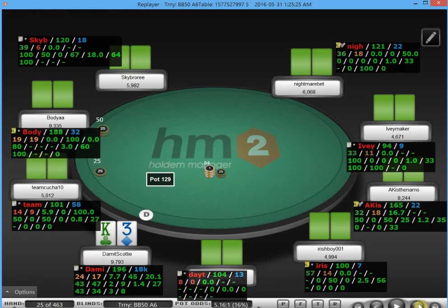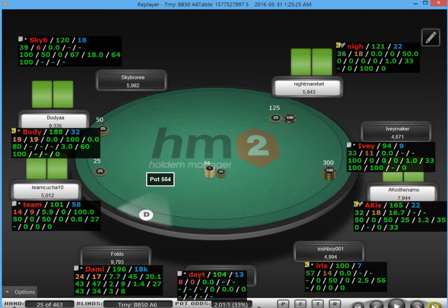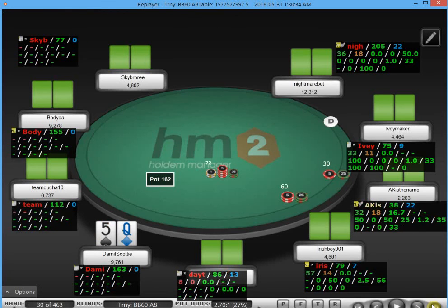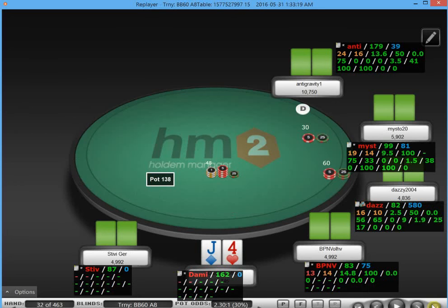Keep going through. Fold to the button, fold jack 4, fold 4, 10, fold 7, 4. Not much happens at this point, I remember that. We get moved to a new table.